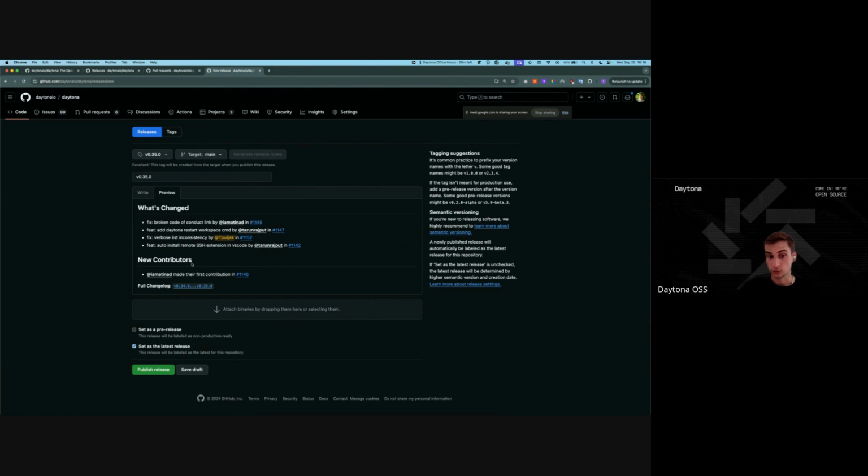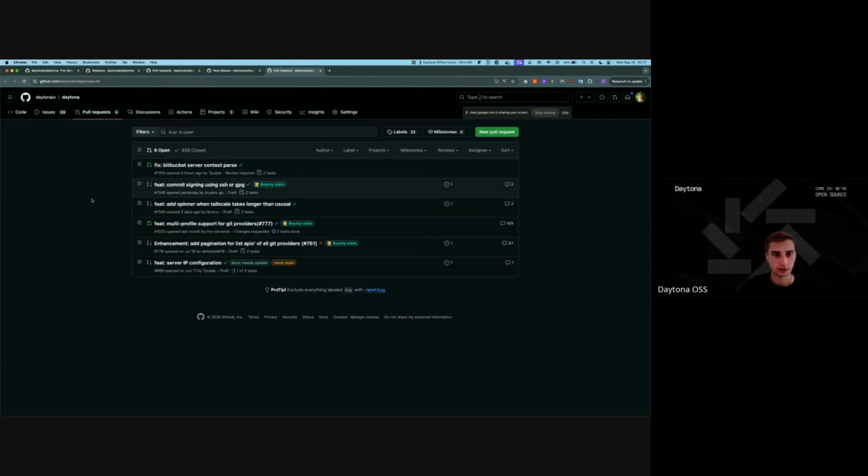And this release will have a new contributor, which is, I think, Atinat, who is a new contributor, which we always welcome, of course, to our repo. Then some open PRs that we have is a fix by me for some GitHub server context parsing issue. Sorry, this is not GitHub server, but Bitbucket server. We also have a similar issue facing Bitbucket users, which we will definitely post in a release on Friday.